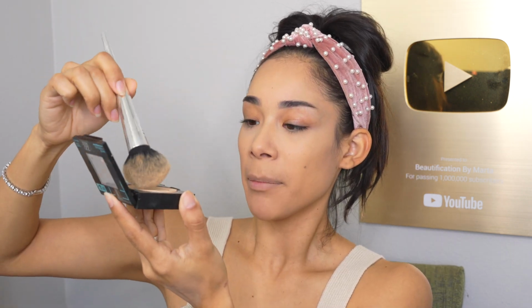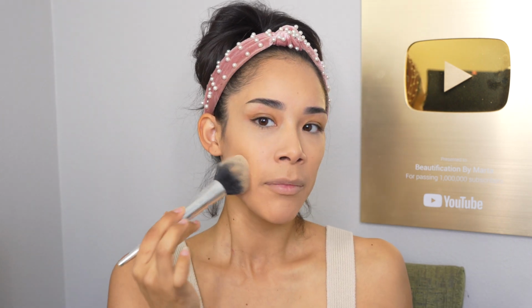I do love their products. And with a fluffy brush, this one's from Milk Makeup, I'm gonna grab some of that product, make sure I remove the excess. I don't want too much. And then just tapping this on my cheeks, my forehead, and just everywhere else to set the foundation.